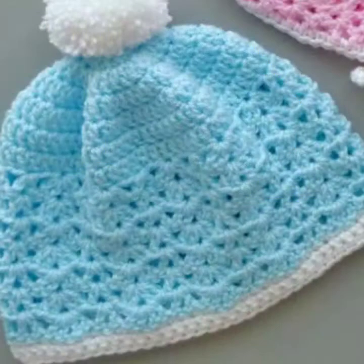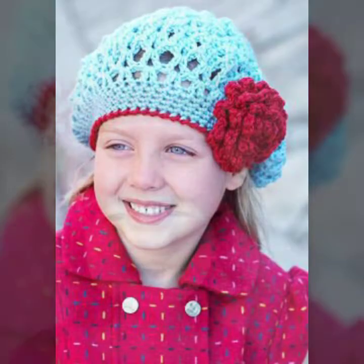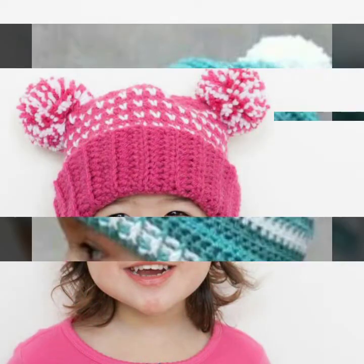Today I will talk about a more stylish and gorgeous collection of most wearing and most demanding baby collection. Baby crochet cap designs, different ideas, different color combination contrasts for you.